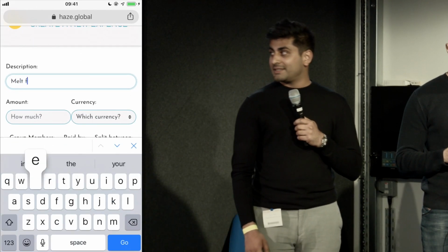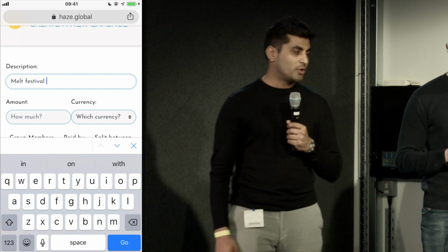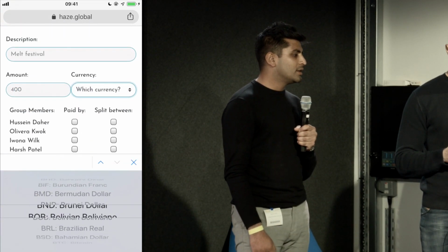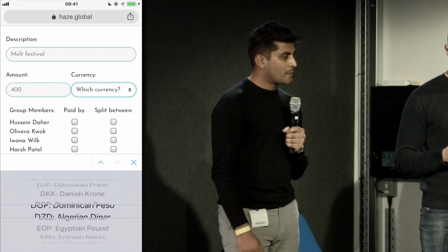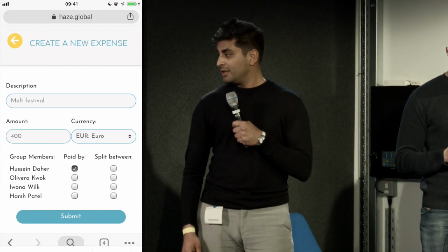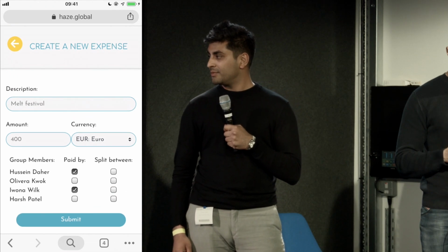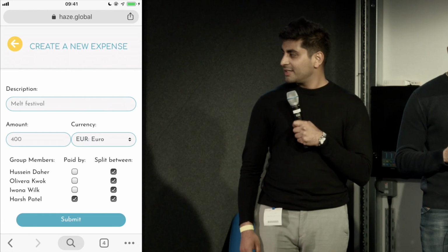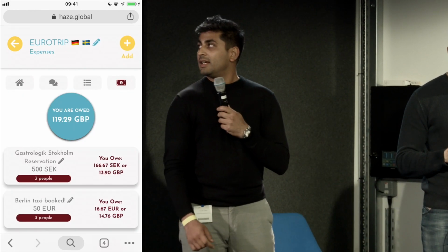So yeah, that's Melt Festival. Spent 400 euros. I'm going to pay for that and split between the 4 of us. There we go. There's a lot of currencies that can be used here. Yeah. There we go. And now it's added.